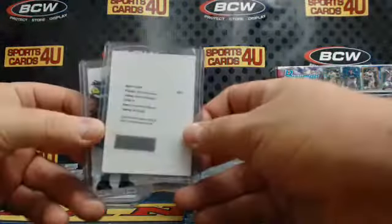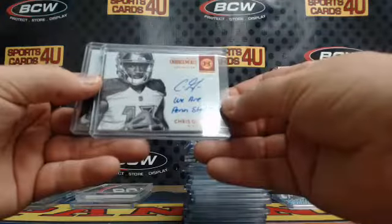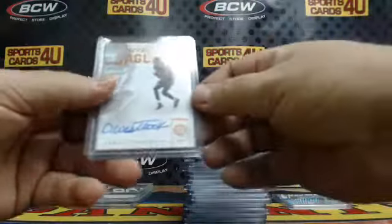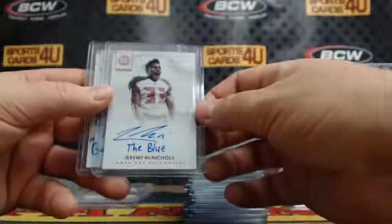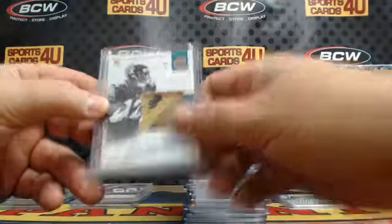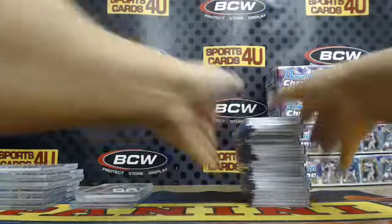Reserve signatures, 34, Jets, Muhammad Wilkerson, and numbered to 49, Seahawks, Eddie Lacy. Rookie endorsements, to 75, Buccaneers, Chris Godwin. To 49, Bengals, John Ross. Scripted signatures, Buccaneers, to 75, O.J. Howard. And to 49, Jaguars, D.D. Westbrook. Rookie notable signatures, to 75, Buccaneers, Jeremy McNichols. And to 10, Buccaneers, O.J. Howard. Rookie cap patch autographs, to 49, Jaguars, D.D. Westbrook. Timeless material signatures, 2 out of 5, for the Falcons, Michael Vick.